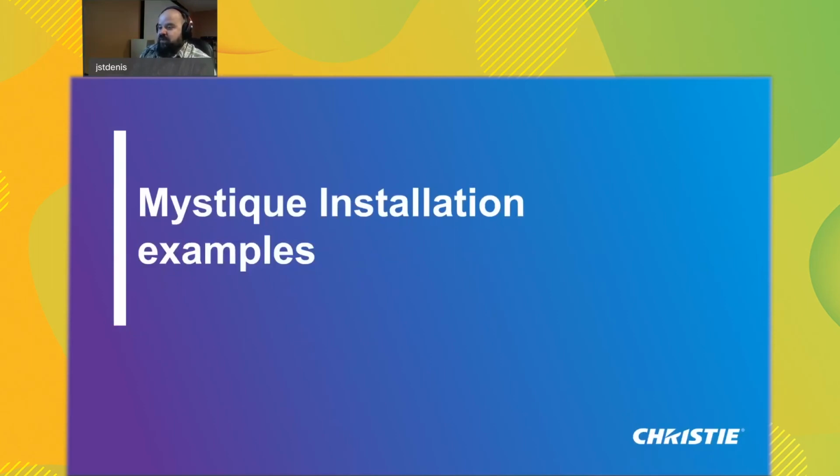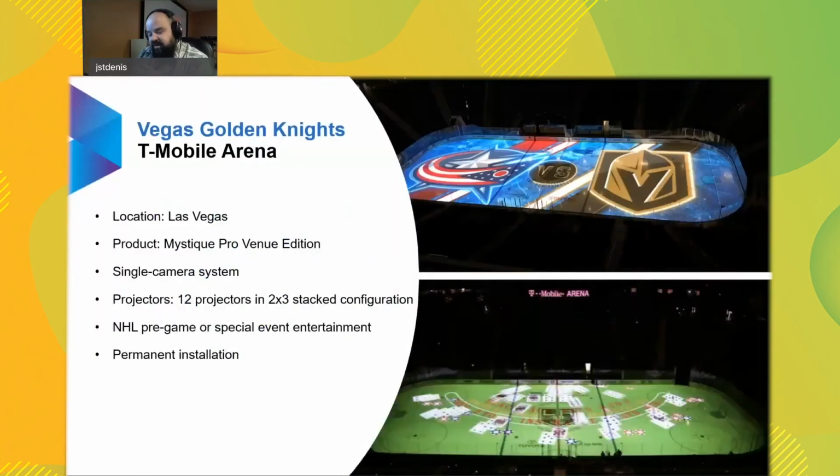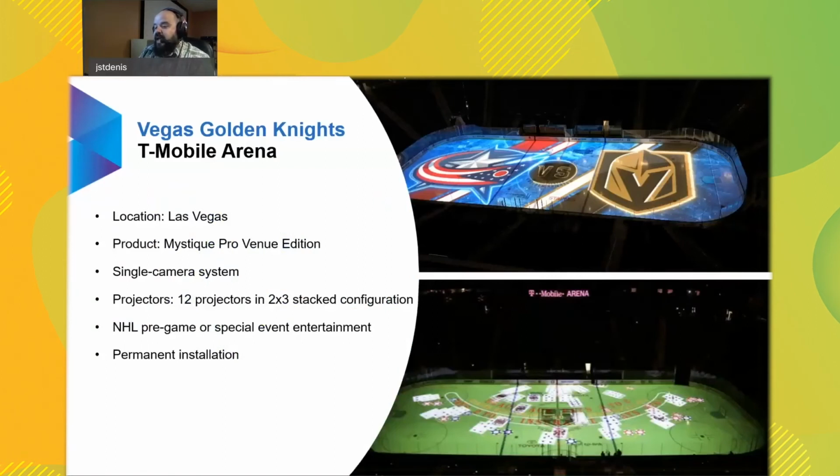I'm going to give you a couple examples here of some installations that we've done. So this is one of the examples that Brad had mentioned. It's T-Mobile Arena, where the Vegas Golden Knights play. They have a Mystique Pro Venue Edition, so that's a single camera system. They're running 12 projectors in a 2x3 stacked array.